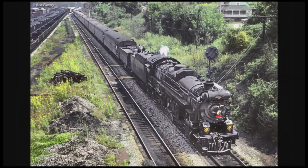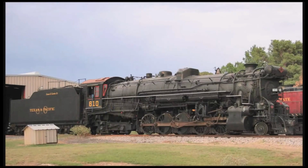Anyway, after being returned to Texas, the 610 was put on display on GSA property in Fort Worth. But due to GSA downsizing the property and the need to hand off a portion of the display's location to the city of Fort Worth, Texas, the 610 was moved to the Texas State Railroad in 1987. Today, the 610 is on static display at the Texas State Railroad in Palestine, Texas.